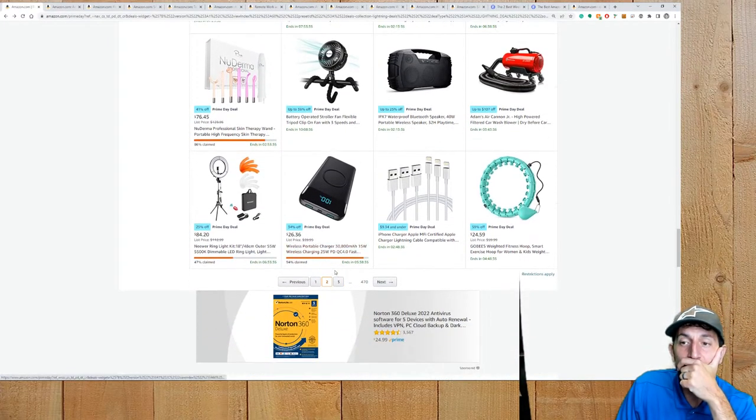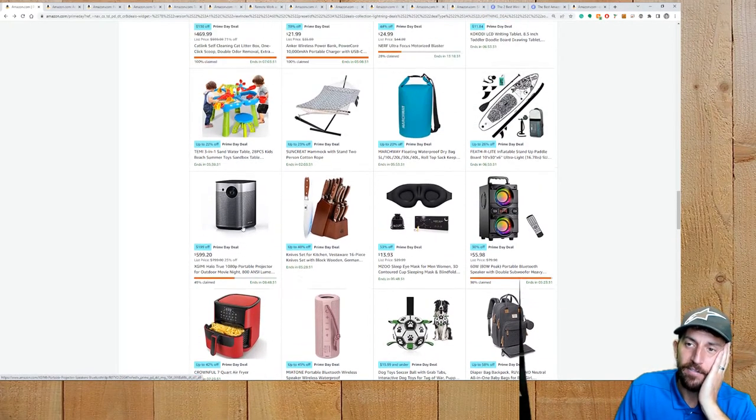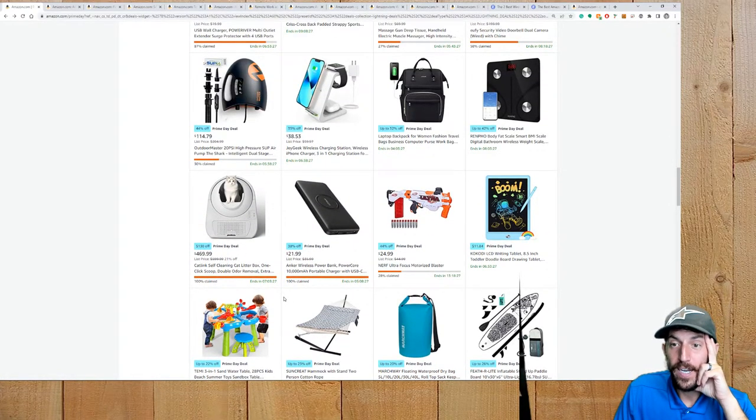All right, we're doing lightning deals. We're on page two. Air fryers. What do you guys all think about air fryers? My brother has one. He swears by the thing. But I don't have one.